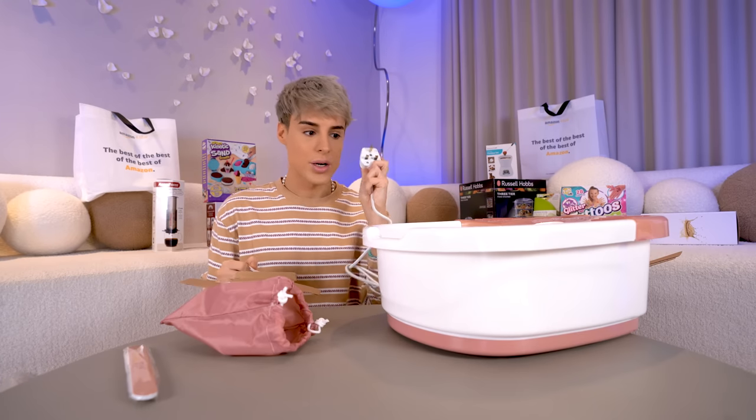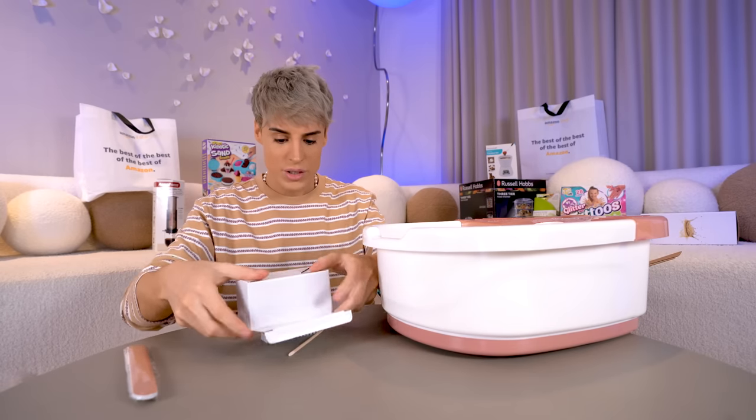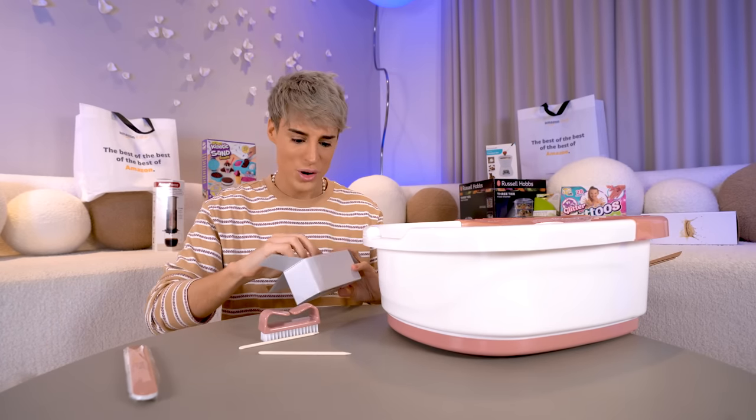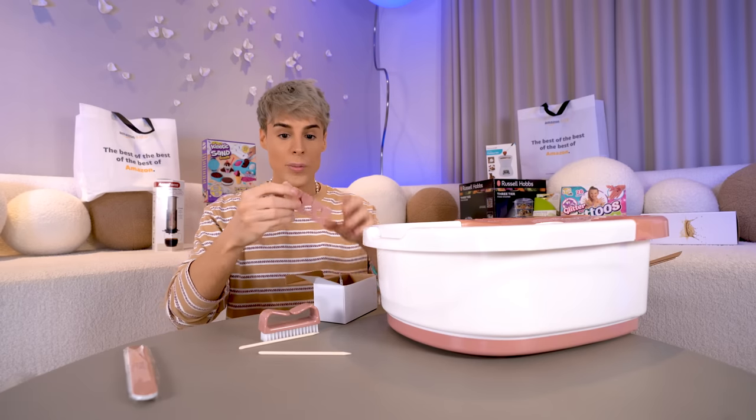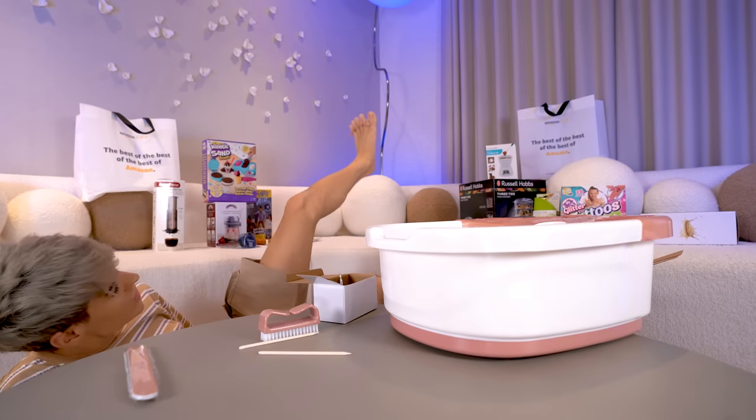It's electric plugged, which we prefer because I honestly hate charging batteries. It comes with all of these tools. Where am I gonna put? That is not going near my feet. Oh my god, I've always seen people wear these in movies. Oh, it doesn't fit. This is a dream come true.